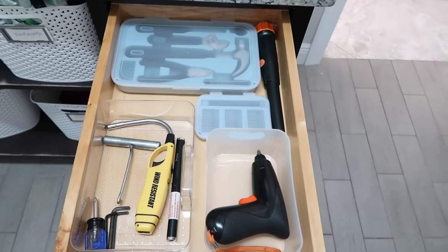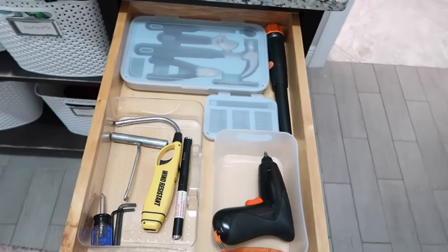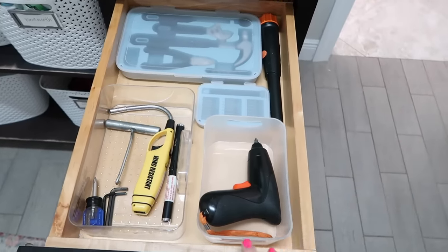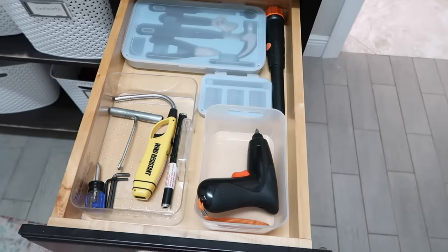I just get in the habit of like, oh, this goes in the garage. Let me just dump it here. Do you know what I mean? And then I'll deal with it later. And then later never comes. So this is really, I love the way that this looks.